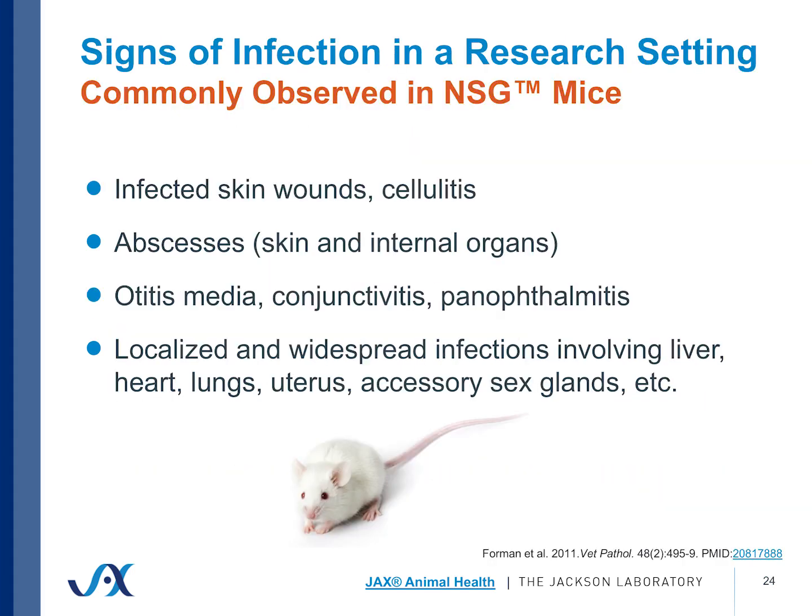In the next couple of slides, I want to talk about some of the common lesions and infections that we observed in immunocompromised mice, and NSGs in particular. These include, first of all, infected skin wounds and cellulitis. These are lesions from which we can culture microorganisms and that are secondary to a prior insult, such as everything in the previous slide: a bite wound, a needle stick, a nursing female, anything resulting from broken skin that the commensals managed to colonize. They can also present with abscesses either within the skin or internal organs, otitis media, which is inner ear infection, and infections involving the eyes, such as conjunctivitis and panophthalmitis, which is inflammation of the inner structures of the eyes.